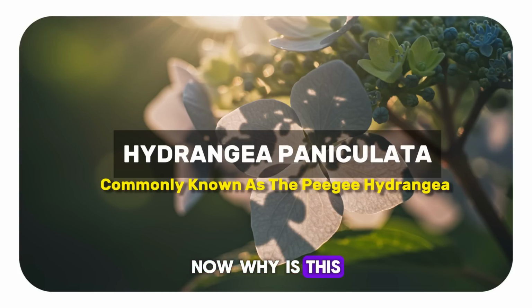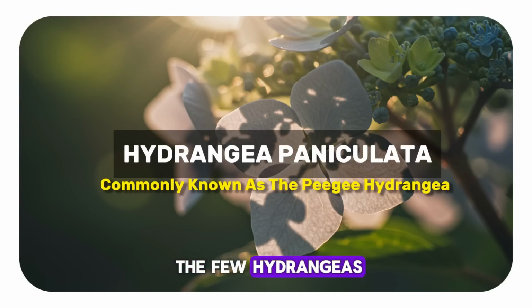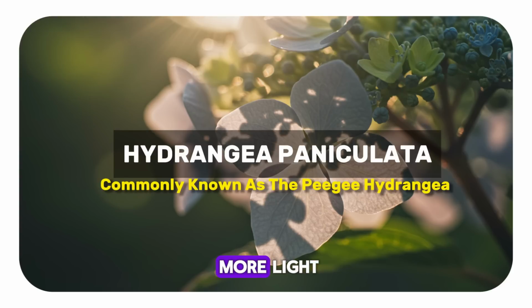Now, why is this hydrangea in my top 5? For one simple reason: it never lets you down. This plant is hardy, dependable, and it's one of the few hydrangeas that will bloom beautifully even in full sun. That's right, while most hydrangeas beg for partial shade, Panicle Hydrangeas thrive with more light. That makes them perfect if your garden doesn't have a lot of shady spots.